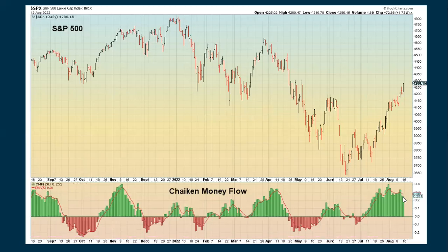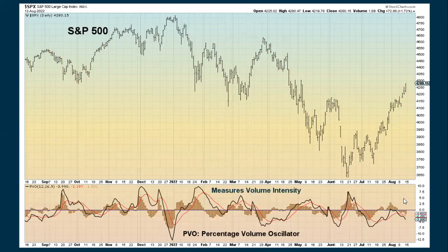Chaikin Money Flow is also showing a little bit of a decline, even though it's positive. It's showing the last couple of days where it's fallen off a bit. We're really seeing a drop off in volume. You want to see good, healthy volume on up days. That shows a lot of conviction. We're not really seeing that right now, but we haven't really been seeing that all summer.